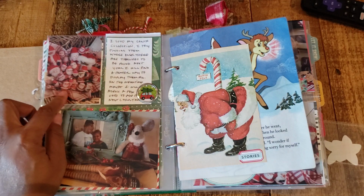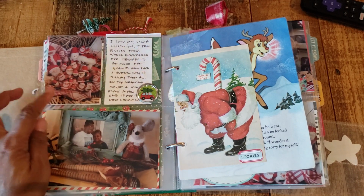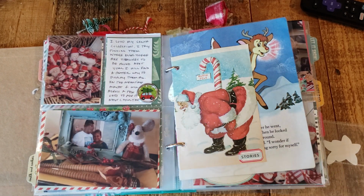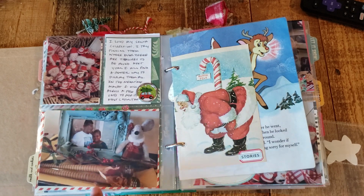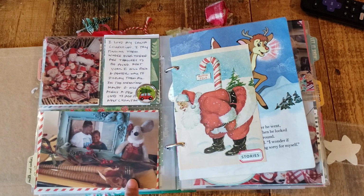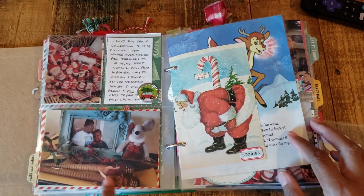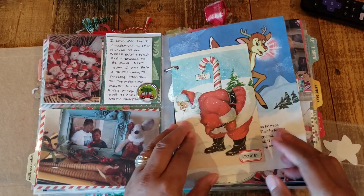And whenever I find these little Santas, I always grab them, and that's how many I have so far. I mean, I have quite a bit, and some of them are vintage, some of them are actually little toys, and I just love them. Here's a picture of me and my husband. This is just on the shelf over here, and these are just some vintage spools.